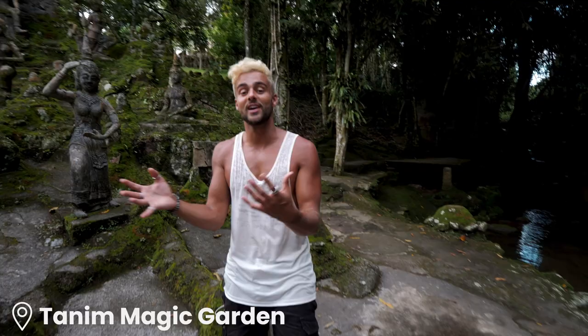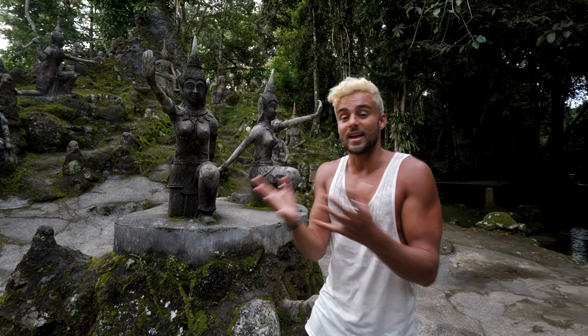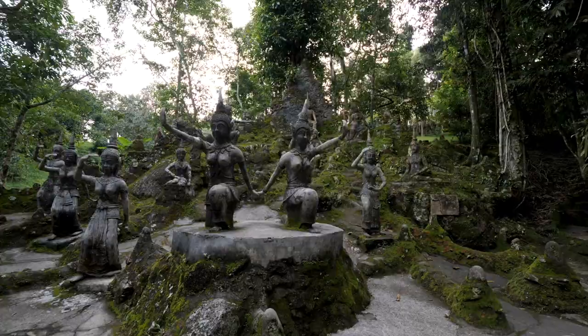And so we are at the Magic Garden, and this is meant to represent the kind of dancing that the royal family would at one point be able to experience. People dressing up, wearing these hats, and it was only the royal family that would experience this because it was very, very expensive to put on these shows.